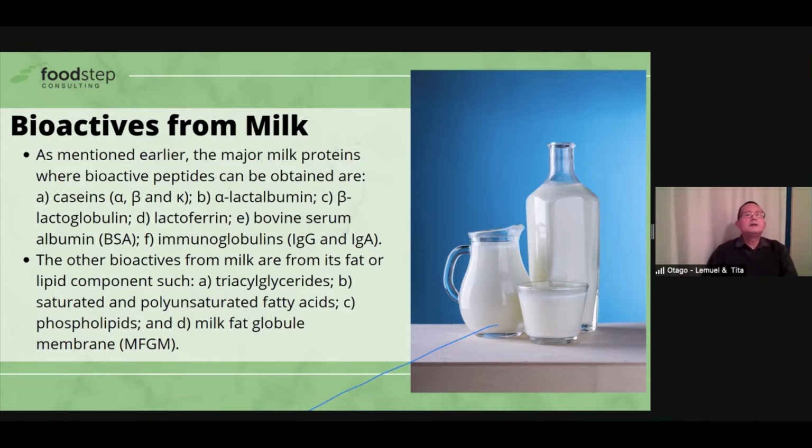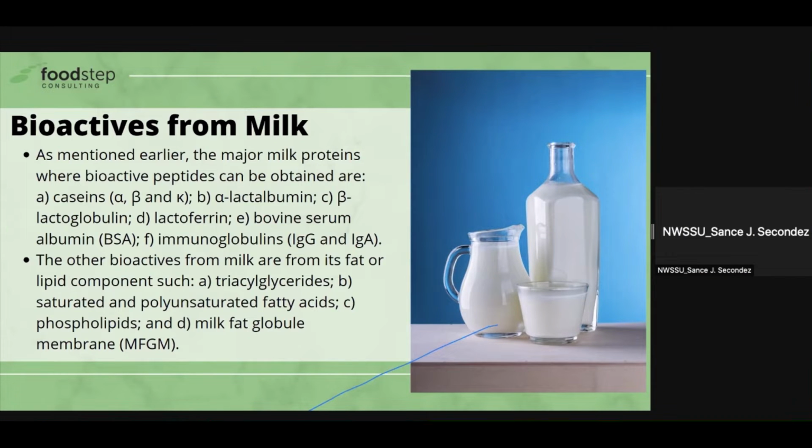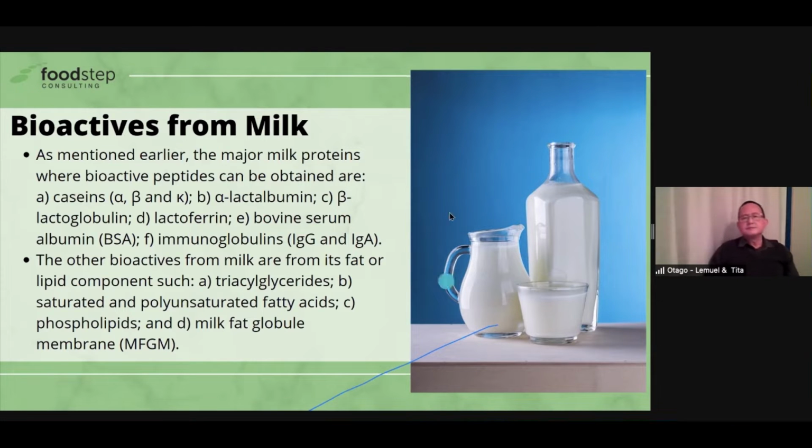Among the bioactives found in milk fat are the triglycerides, the triacylglycerides, the saturated and polyunsaturated fatty acids, and the phospholipids. This is now the trend here in New Zealand. These are great bioactives from milk fat, as well as the milk fat globule. Next, please.